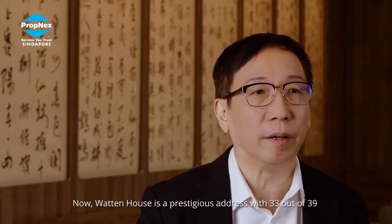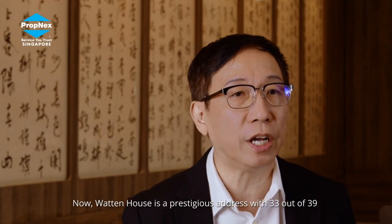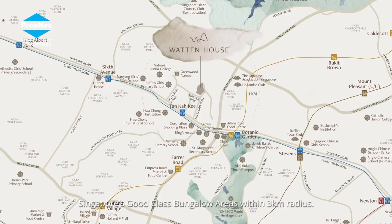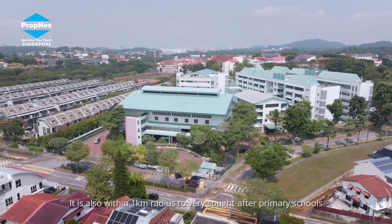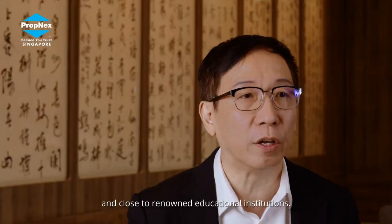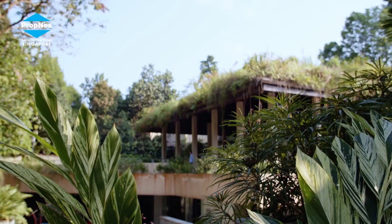Now, Watten House is a prestigious address with 33 out of 39 Singapore Good Class Bungalows areas within 3-kilometer radius. It is also 1-kilometer radius to very sought after primary school and close to renowned educational institutions.